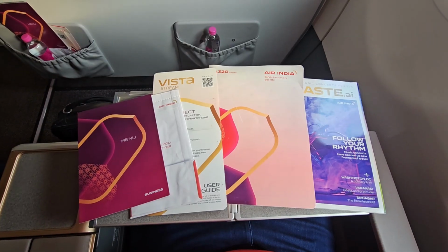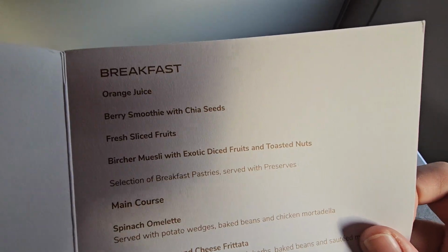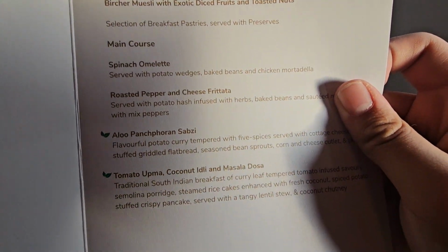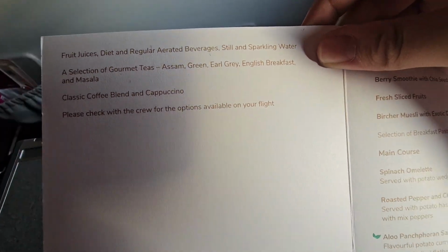This is the regular seat pocket content, with everything being new now, including the new menu cards, which look very nice. The menu contained 4 choices for the appetizer and 4 choices for the main course, 2 veg and 2 non-veg, along with choices for soft drinks and coffee and tea, of course.